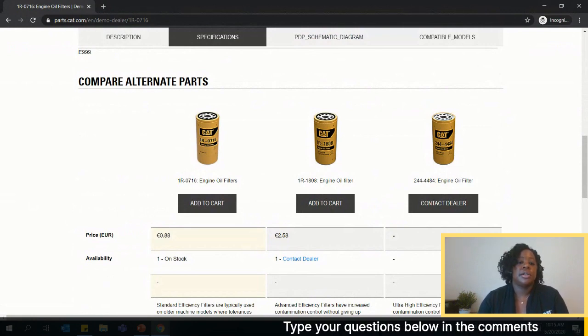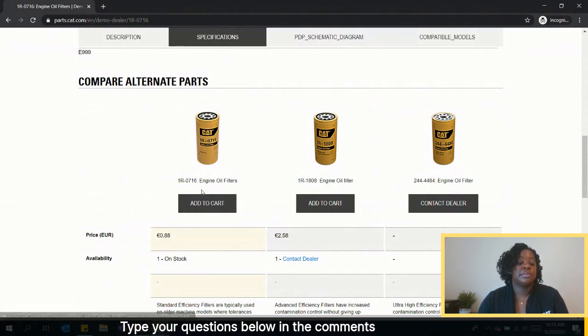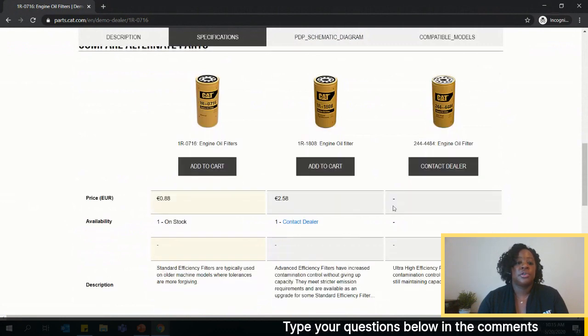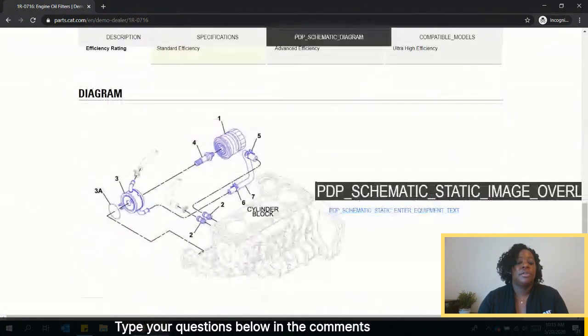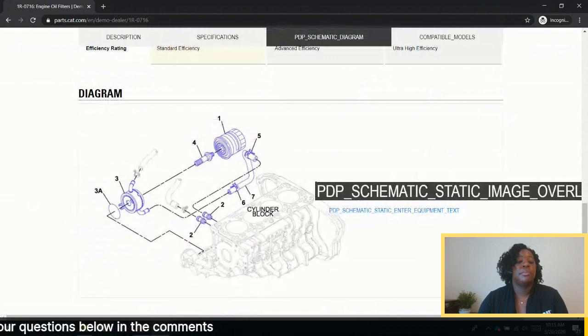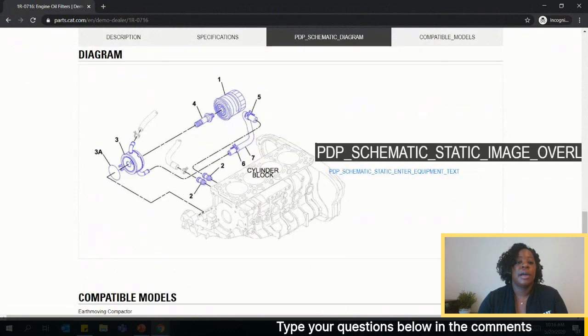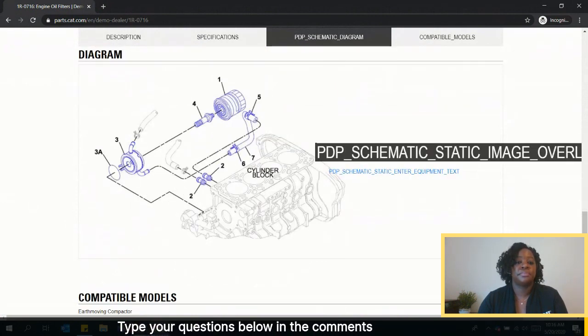So based on the 1R071616 part that I searched on, you can see that it's now recommended some similar part numbers that could fit my equipment. Further down on the screen, if you have your equipment serial number, you can type that in and then identify more information about your equipment.